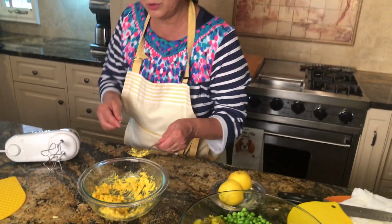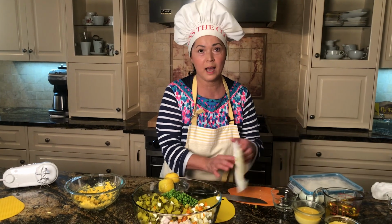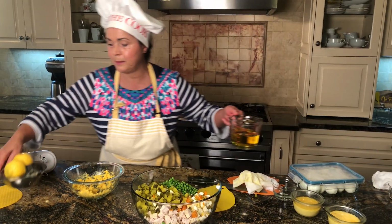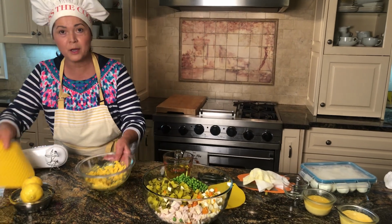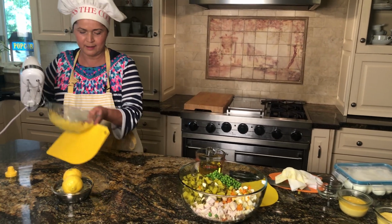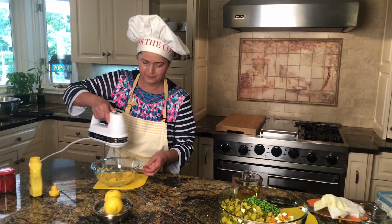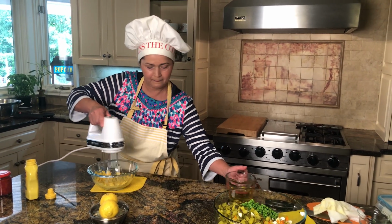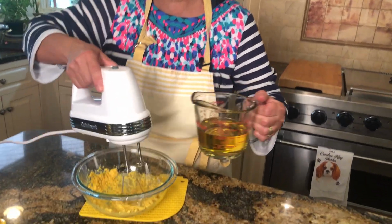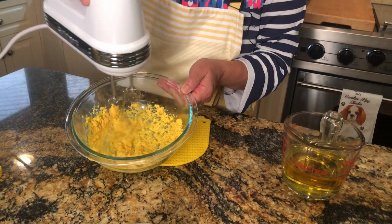And I am going to use the mixer. It's not hard to make. It will be very easy, and we need lemon. So here I'm going, one at a time. About 3 minutes we'll need. Let me move it. And I'm using vegetable oil. I'm starting with a very little bit at the beginning, maybe a teaspoon at a time.